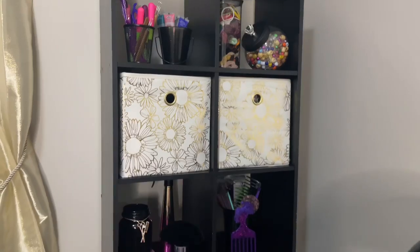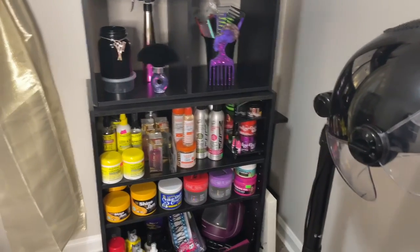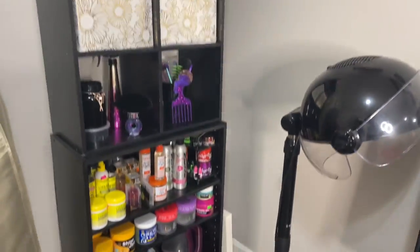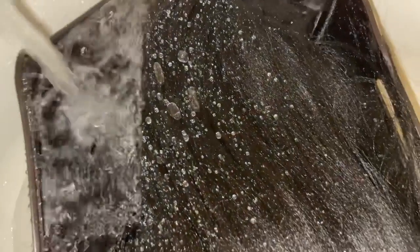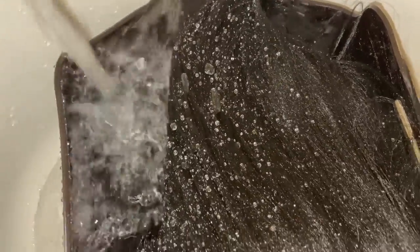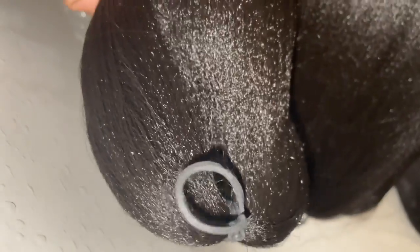So that is everything. I have to pre-rinse some hair for my client who's coming tomorrow. She wants me to do an apple cider rinse on her hair, so I'm about to do that, and we're gonna close this vlog. So I'm just running some hot water in my bucket. I'm doing this in my tub. I have all the hair in the bucket, and I leave the bands on the hair, so that way it keeps the hair together, keeps it from tangling.